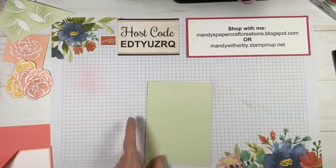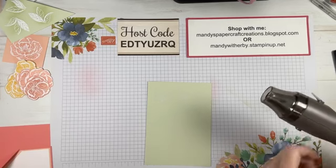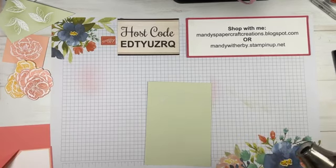All right, so I'll get out the heat tool. I've got it plugged in over at my other desk at the moment. So this is the Stampin' Up! Heat tool. I can't reach it any further. Hang on a sec.